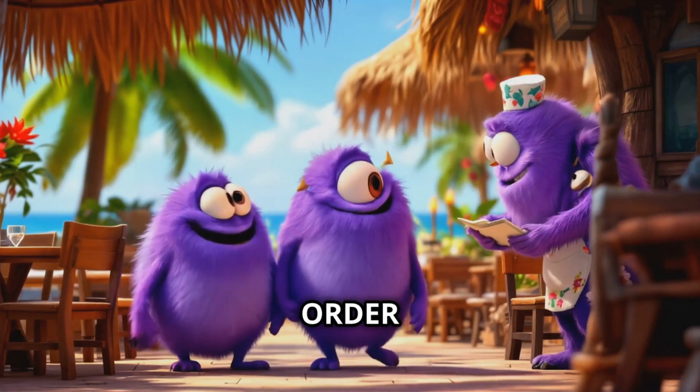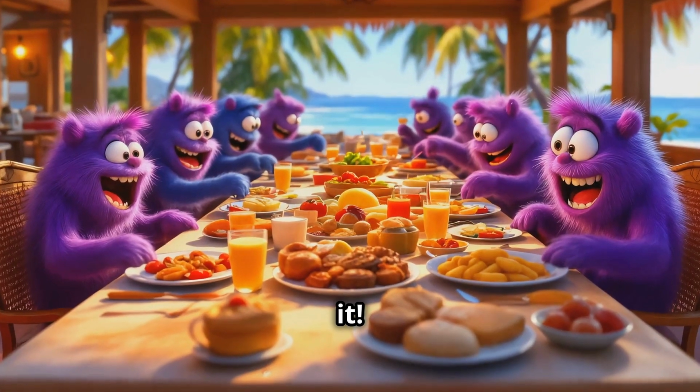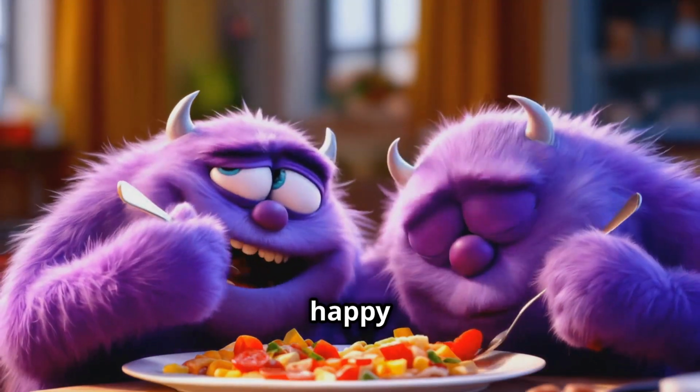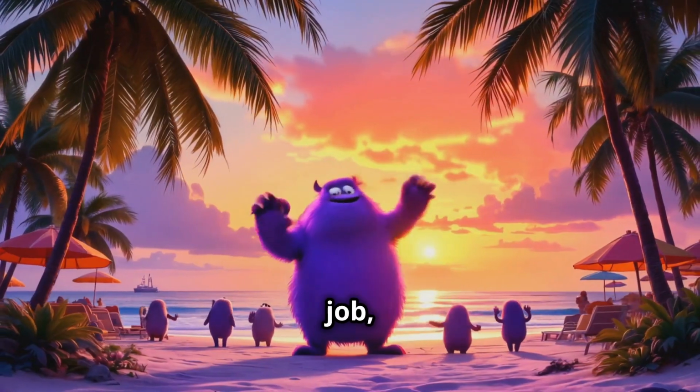Now they're ready to order their food. Let's see how they do. They did it. Polly Glotty's friends ordered their meal. Look how happy they are enjoying their food. Yum yum! Awesome job, everyone!